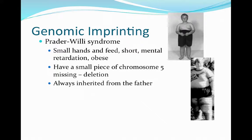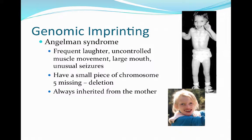What makes this interesting is that it's not just a chromosomal thing like we talked about in chapter 8, but it's actually really dictated by the father. So chromosome 5, if you get the version that is inherited from the father, then chances are you're going to have an individual with this syndrome.